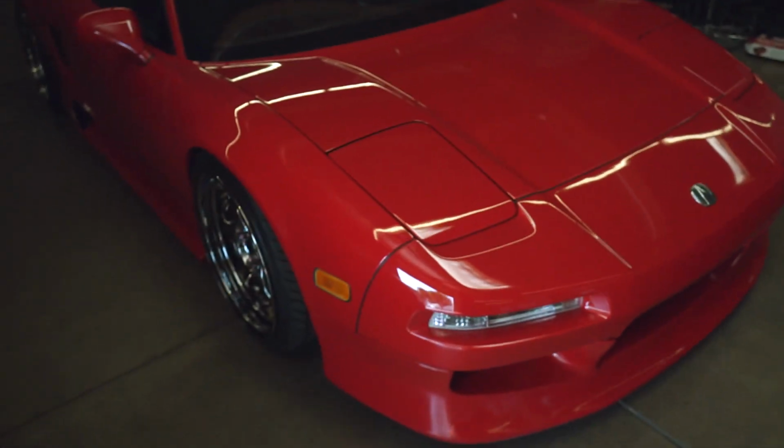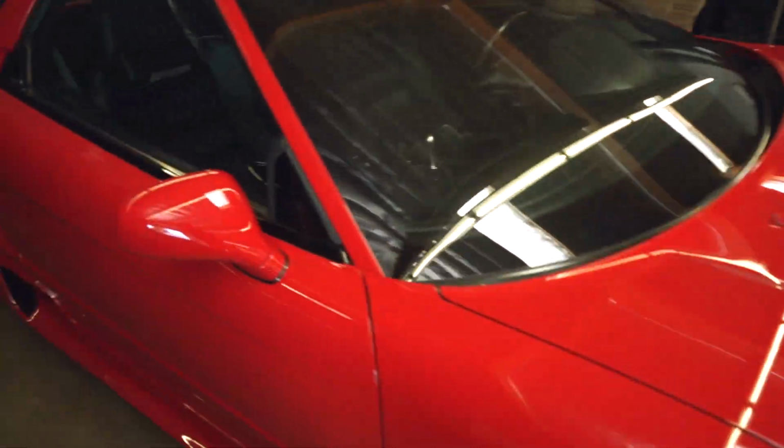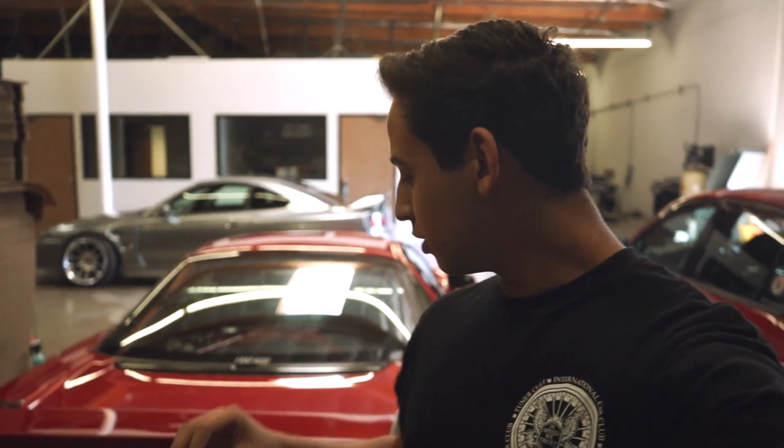Gonna get nice and low for the next car that's up. We have behind me Mr. McKayan's NSX. This thing is super clean. Pretty sure you guys have seen it. It's one of the more popular NSXs on Instagram. Bag NSX on some Workmeisters. Super clean. One of my favorite NSXs that I know of in the SoCal area. Clean engine bay. Everything about this car is done with specific detail. Everything is super clean about it.